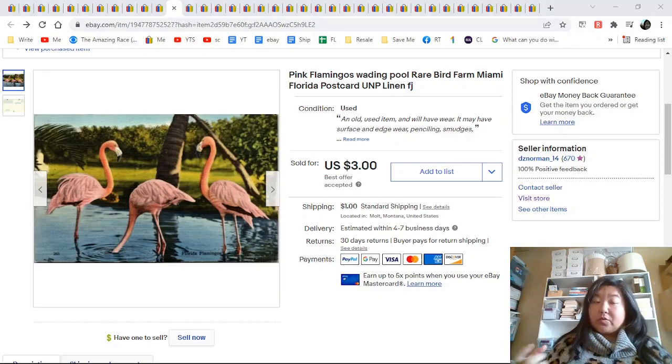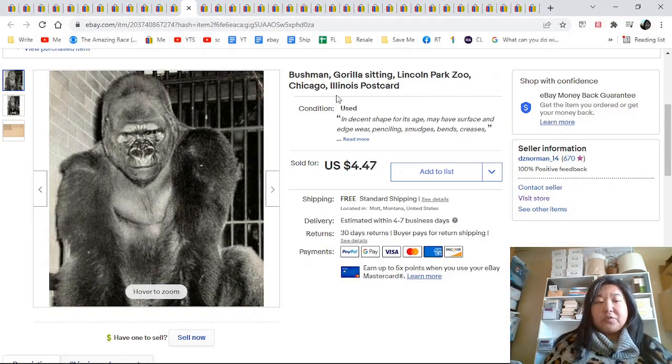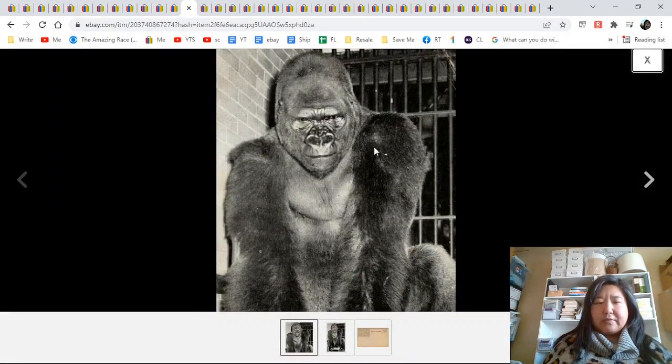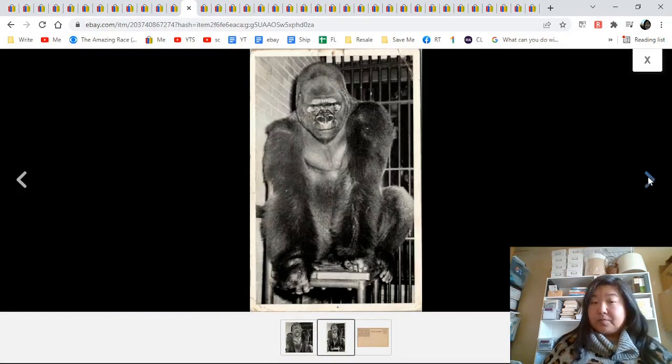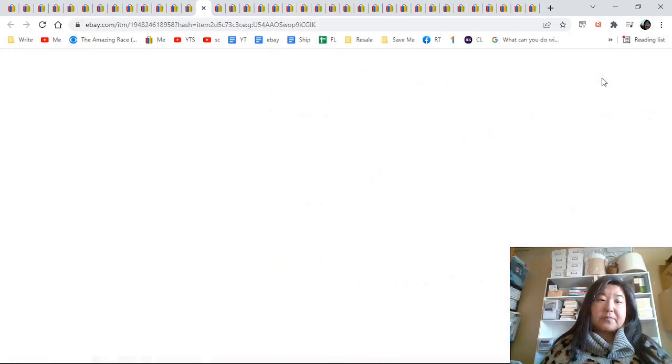With how those are going. And I'm going to say I haven't paid off the lot yet, but like I said, I'm paying for education. Here's another Bushman. So these sat for a while and all of a sudden they're selling. So I think this is the thumbnail, and here's the whole picture and the back. And that went for $4.47.